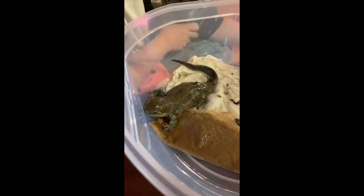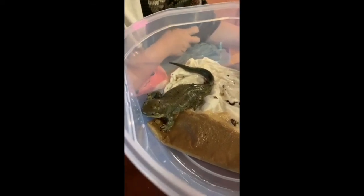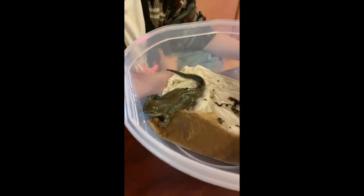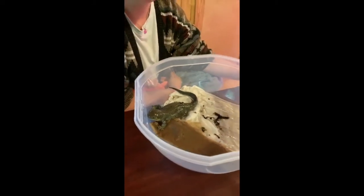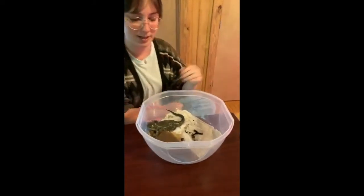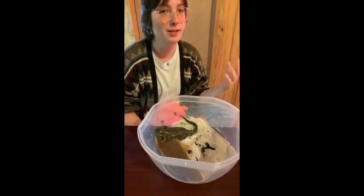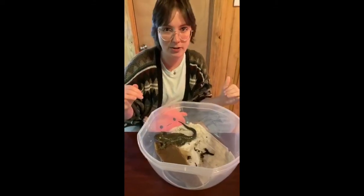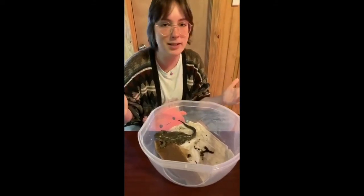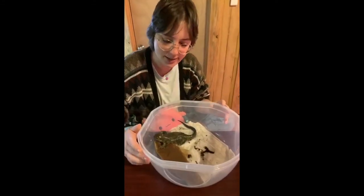Do tiger salamanders live in Alabama in the wild? Yeah, you can find them in Alabama in the wild and all over the United States. They have an extremely wide range compared to a lot of different types of salamanders. But again, it's just difficult to find them in the wild because they're burrowed so deep underground. It's not something like you can just flip a rock and find them, like a lot of other salamanders.